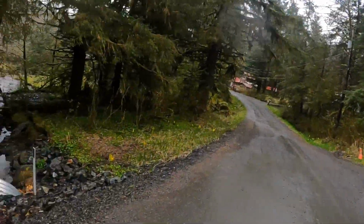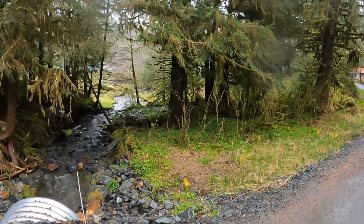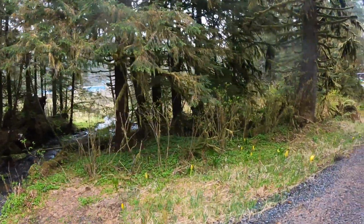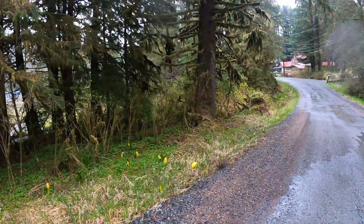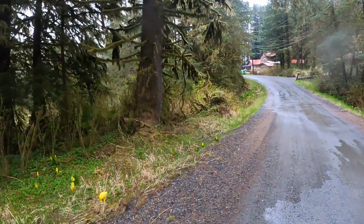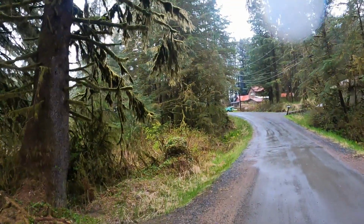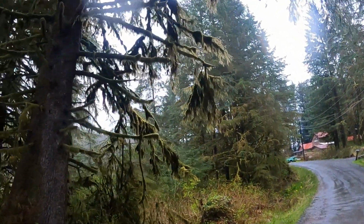Give you guys a look. We'll walk through the courtyard so you guys can see the totem pole. So again, that's the back way. This is the road into work here. Look, the tree's beautiful. I love it.